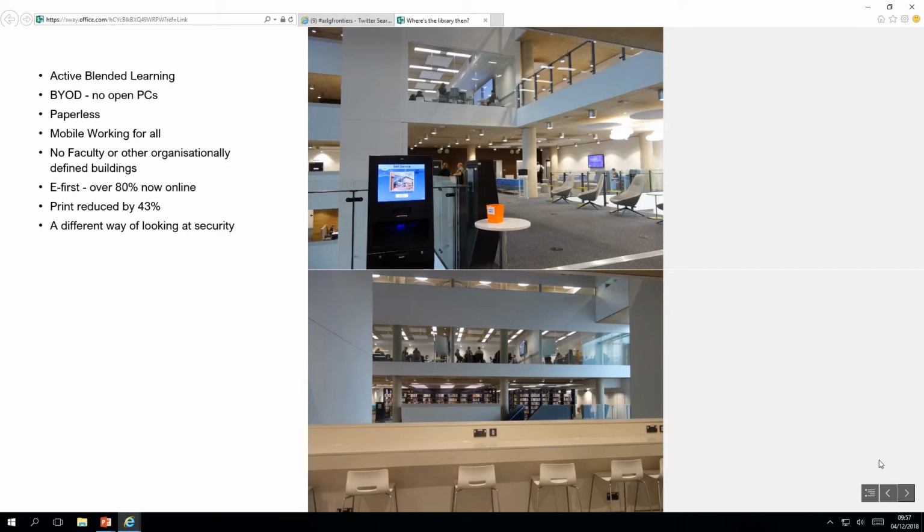We went paperless, so there are no cupboards here, very few cupboards. We don't store paper. You can use paper, you can print it, but you can't keep it. So we went paperless, which means the offices look radically different from the old offices with tottering piles of rubbish. Everybody is mobile working, with the exception of 1 or 2 people who are campus finance, HR, those people who don't see students. Everybody else is mobile working.